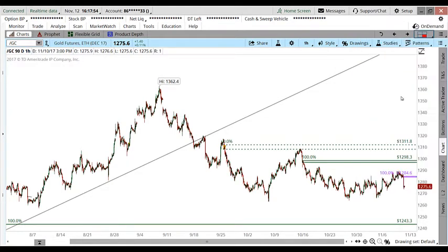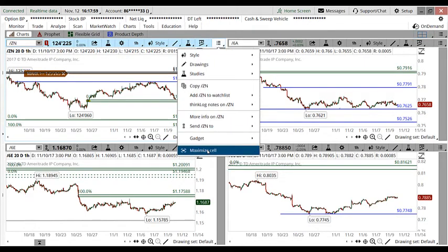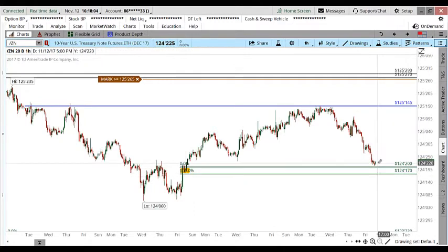So looking at our bond markets. Now our bond markets, we have a bond market just about to come into a potential play. As we can see that we are coming near a potential demand area.